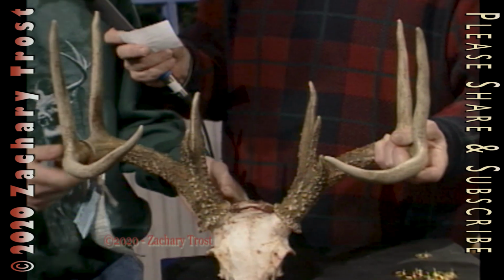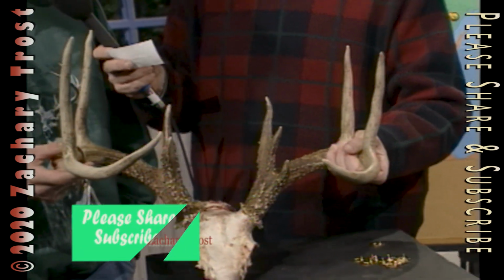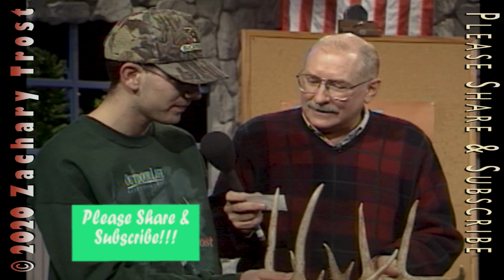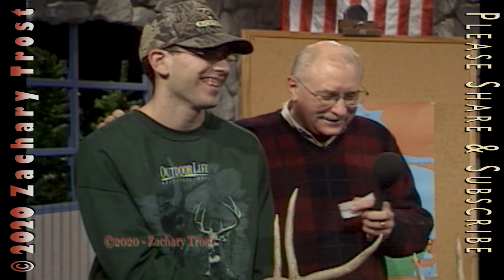How wide is this? 20 and a half. Wow. And 8-inch tines, and this came from private land in Branch County. Yep. You got it Thanksgiving weekend, huh? Yep. That is great. Brian Hurley, the little boy comes back like a man with a buck. Congratulations, Brian.